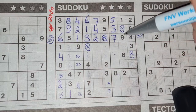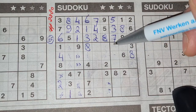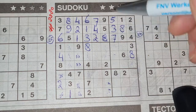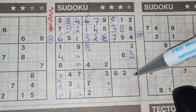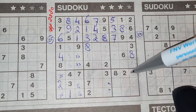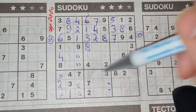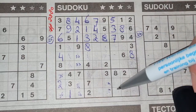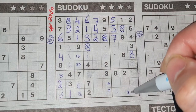So 4, 6, 2, 6, 7, 7. We have a pair, 3 and a 7. Yes. 3 in this row. 3 in the row below. So in the last row, the only place for the 3 should be here, or there. We see there 3, no 3 there. So the 3 could be here, could be there.